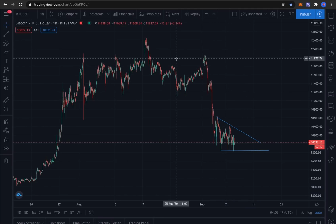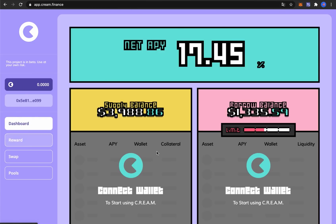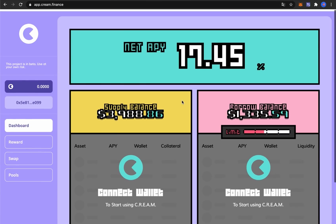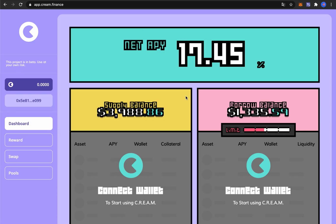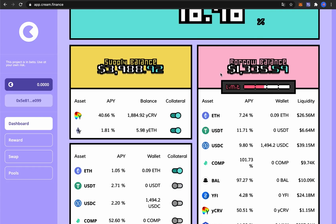And that's where cream.finance comes in. I've been playing with this protocol for about a week, and I'll show you exactly how it works. So this is the website where you can actually do everything. Let me go back to the dashboard. And you will, of course, need the MetaMask wallet, which is recommended here. You can use Ledger as well, but MetaMask is the easiest one. And you have two sides here. You have the supply balance as well as a borrow balance.